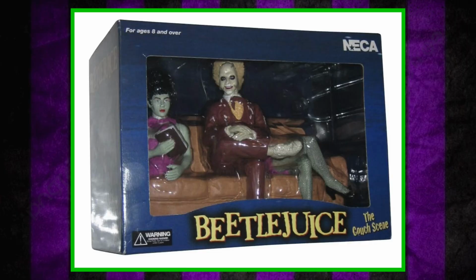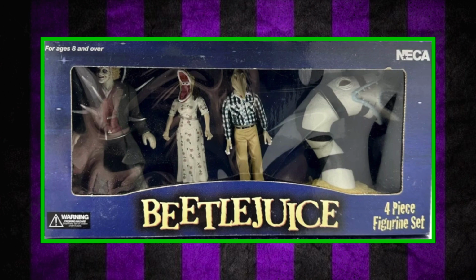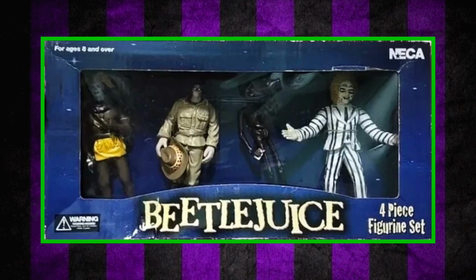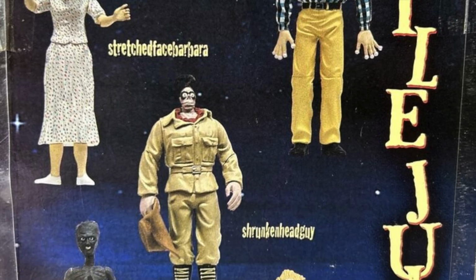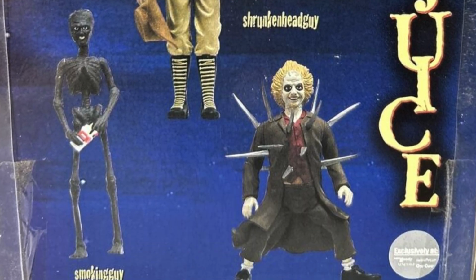Now, if some of you guys out there are Neca nerds like myself, I'm sure this announcement may have reminded you of the old school Beetlejuice couch scene diorama and figurine packs that the company released all the way back in 2001. And these collectibles are actually some of the very first the company ever produced, along with figures of Beetlejuice himself, the Maitlands, and various other characters from the original movie.